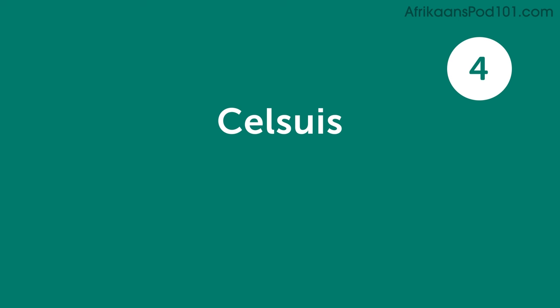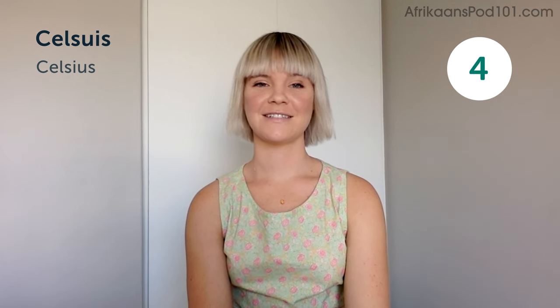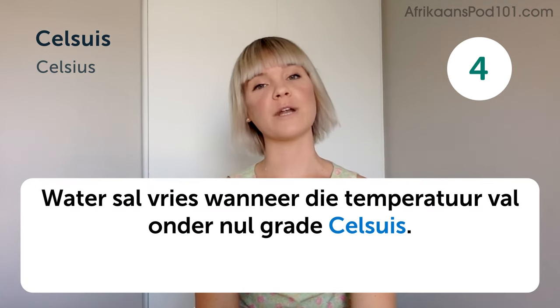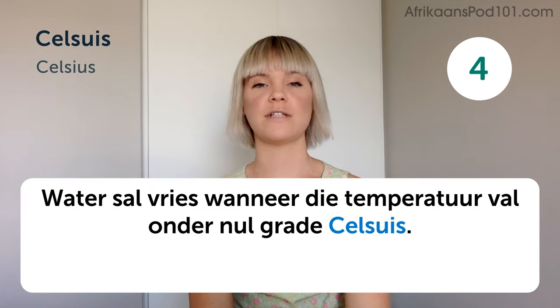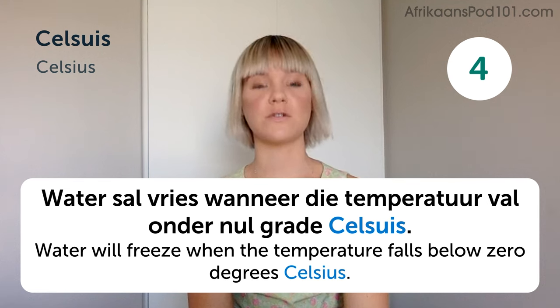Celsius. Water sal vries wanneer die temperatuur val onder 0 grade Celsius. Water will freeze when the temperature falls below 0 degrees Celsius. Water sal vries wanneer die temperatuur val onder 0 grade Celsius.